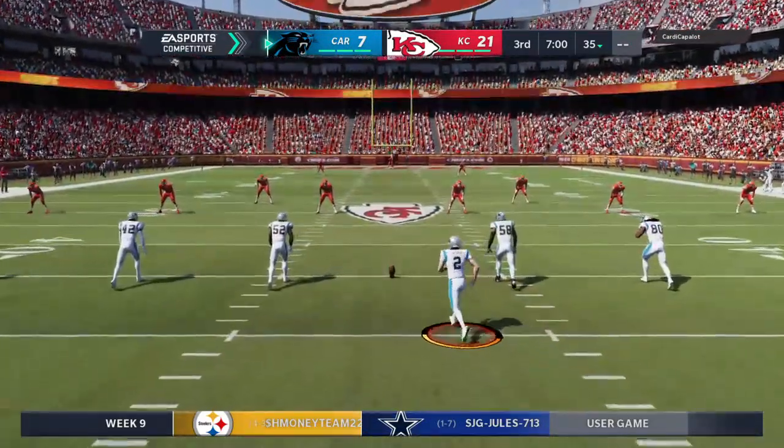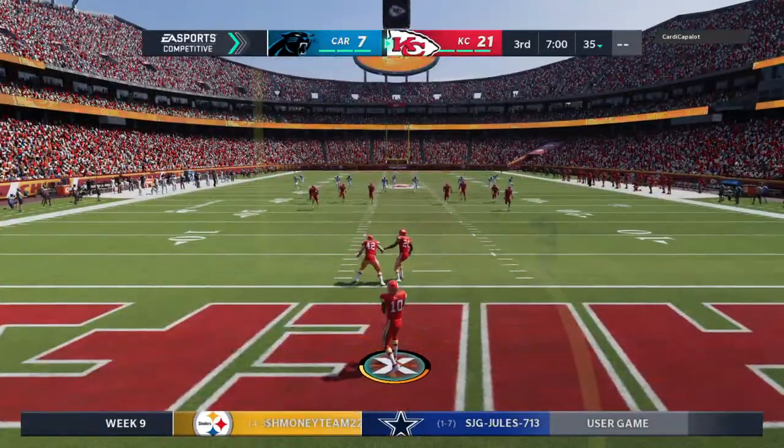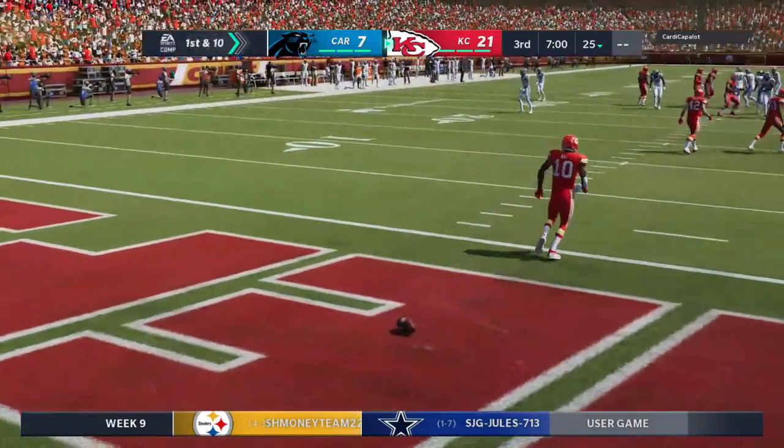Ready for the start of the third quarter. The Chiefs have the lead and set to receive the football. Fields it in the middle of the end zone. And Hill will opt for the touchback.